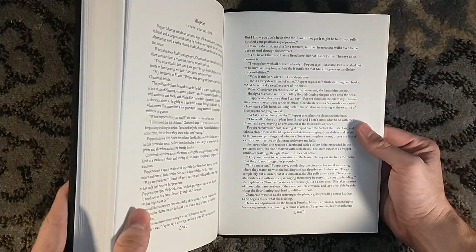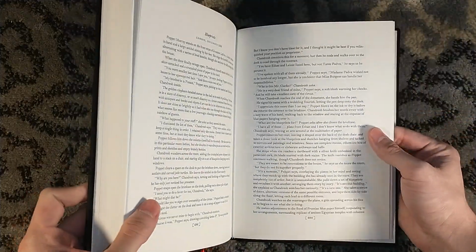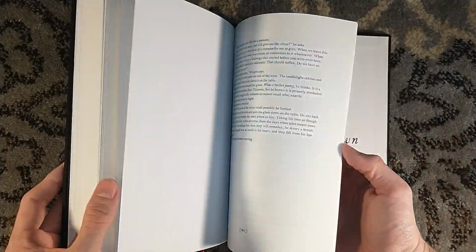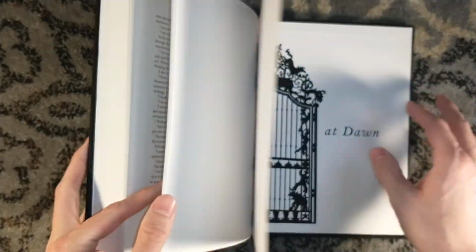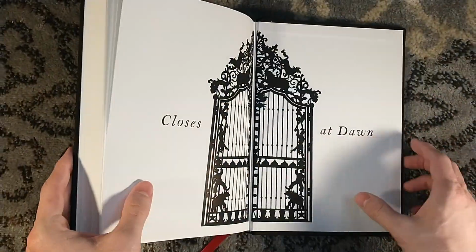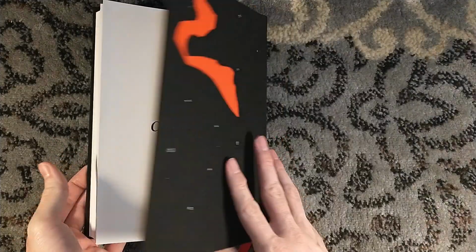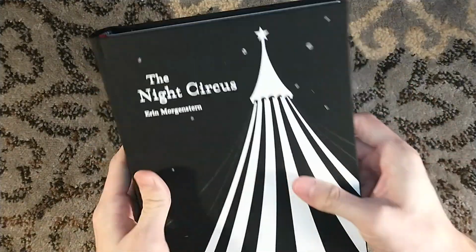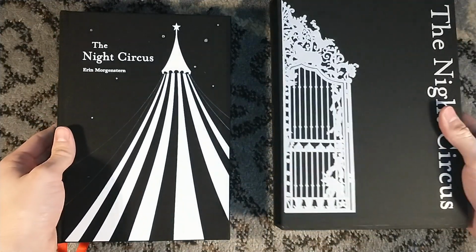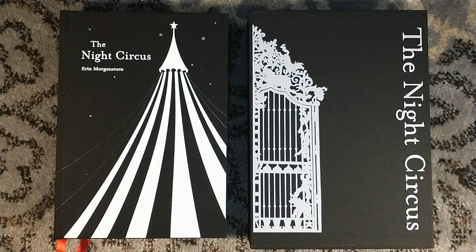Letterpressed on 10 size font. So not too small, not too large. Blueprints. And in the back, closes at dawn. I love it. Oh my God. Very, very nice. It's a gorgeous novel. It's a beautifully written novel, and it is a beautiful publication worthy of this novel.